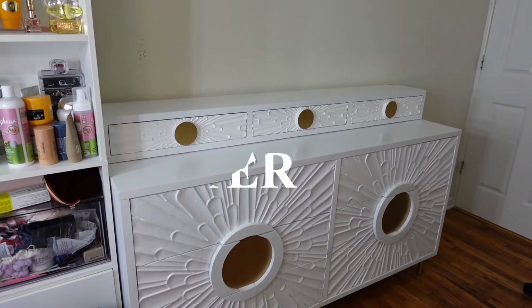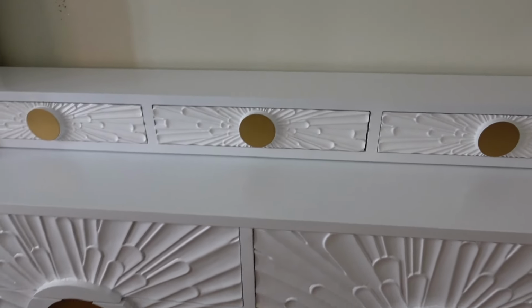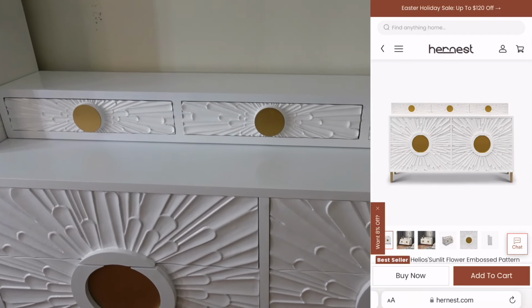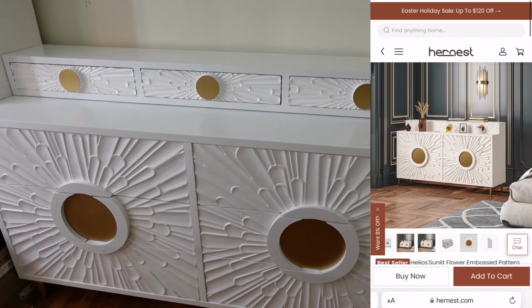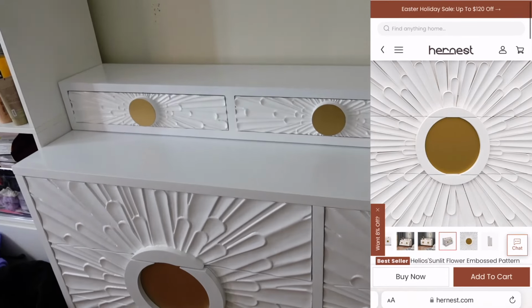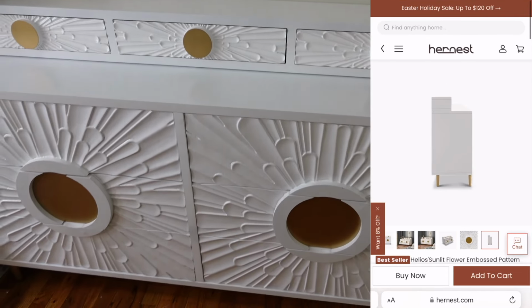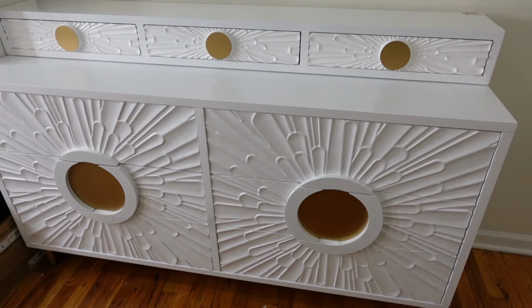All right, so here is the dresser, and we switched it out. So this is the dresser by Hernest. It is called the Helio Sunlit Flower Embossed Pattern Dresser. It is 63 inches long, and I'm loving the texture and design on the front. It's giving very, very luxe, you guys.